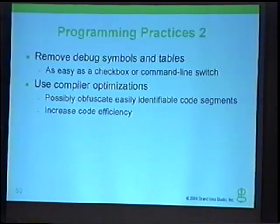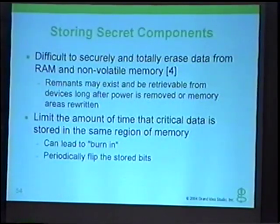Removing debug symbols and tables, it's the same thing for the most part when you're compiling code for your product. It's a command line switch, or it's a checkbox to turn that off. Enable optimization as much as possible to maybe create, not only code efficiency, but also maybe obfuscate enough the identifiable code segments. So the more optimized it is in assembly, somebody would really have to pour through and figure out what's going on. Storing secrets, again, this goes along with the crypto.